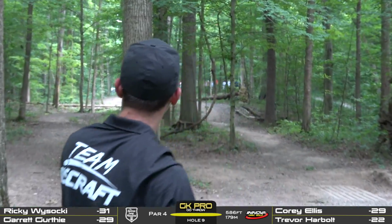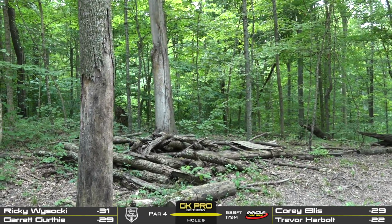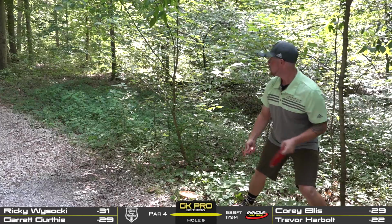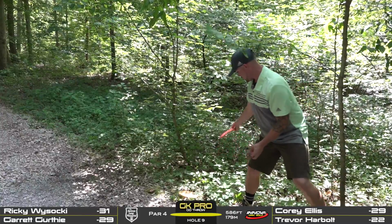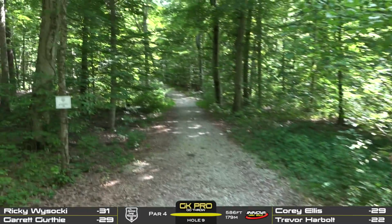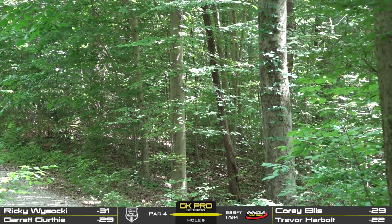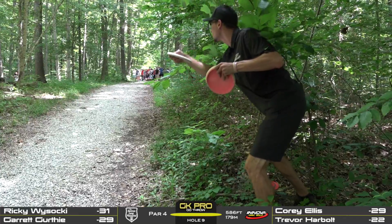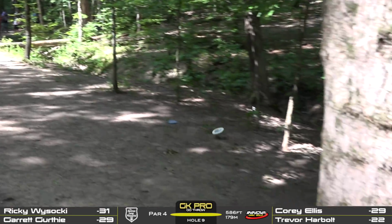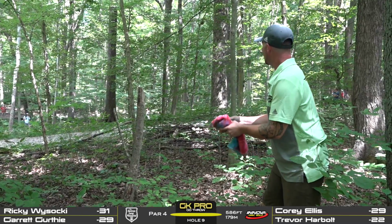Oh, yeah. And Corey looks like he's let go of this one pretty late. Yeah, he had a tough stance, it looked like. I wonder where it finished, though. I think he's over there close to that gravel path that Garrett's probably going to try to go down here. Oh, he is. He pulls it off to the right. I haven't been over there, but it looks pretty thick. And here's Corey also coming off of that gravel path. He's up there, that's a pretty good look for his par now.